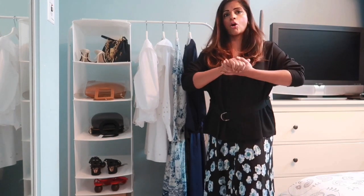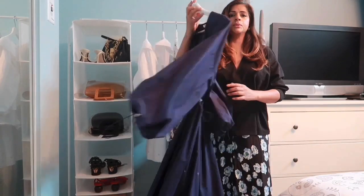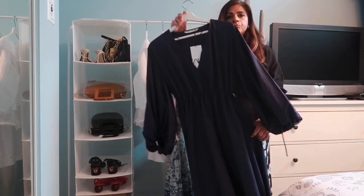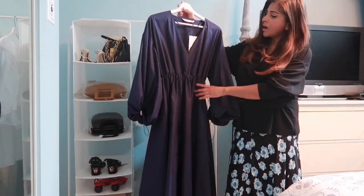Anyway, let's get on to our haul here. The first thing I bought is this dress. I absolutely love this dress. This dress is so me. It looks like it could be passed off as a designer piece, to be honest.